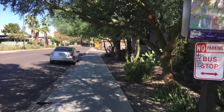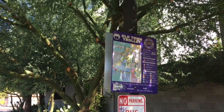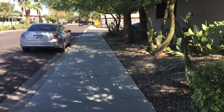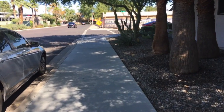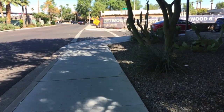Oh, and I should point out too, we've got a few trolley stops. This is one of the Old Town trolley stops. Like I said earlier, it is unfortunately not running right now because of coronavirus. But when it does, it runs every 15 minutes. So it's a great way to get around town.